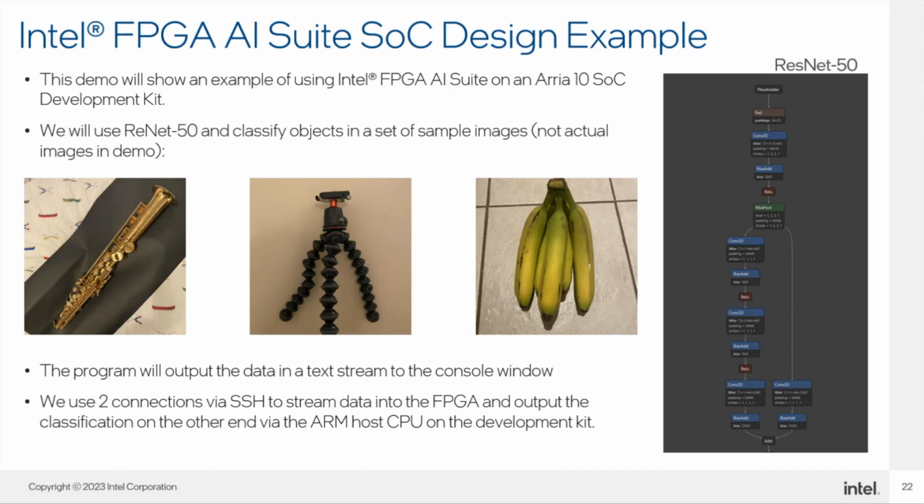Hello, everyone. I'm going to talk about the Intel FPGA AI Suite SoC design example. This demo will show an example of using an Intel FPGA AI Suite and an Arria 10 SoC development kit. We're going to be doing the streaming to memory variant of the SoC design example build. It'll build on top of the memory to memory design to demonstrate a method of using AI Suite with continuous streaming input data. The application example is a typical video stream being processed with ResNet 50 to detect physical objects in the images, such as a person, cat, or dog.